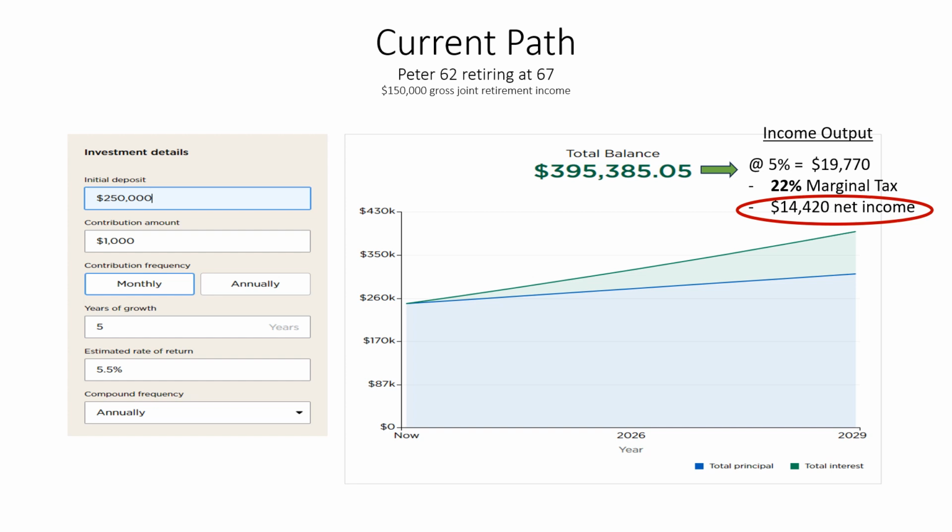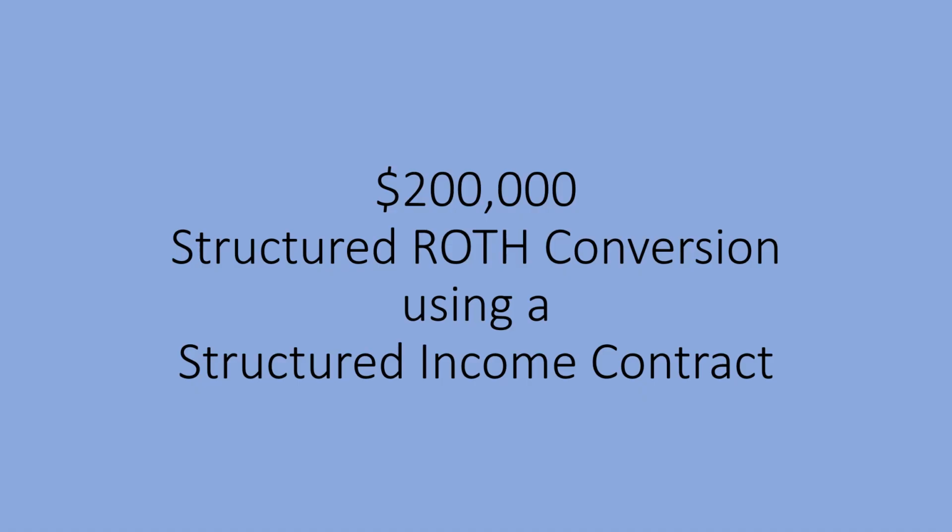Understand, to generate $14,000 a year, it requires the entire account. If you take any capital distributions, that income goes down, probably forever. If the market crashes, that income crashes. There is no guarantee with the status quo current path. Peter is simply hoping for the best, hoping the market doesn't crash, hoping he won't need to tap his retirement savings for anything, like a house repair or a new car, hoping taxes don't go up and hoping things work out. We believe Peter can do better. We believe there's a better strategy for Peter than the hope strategy.